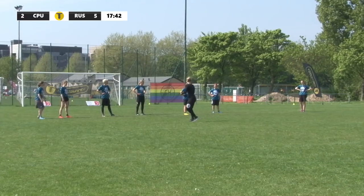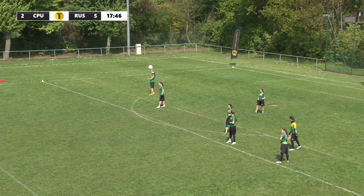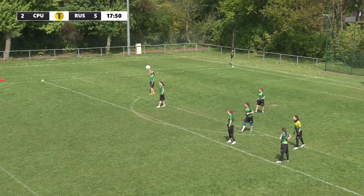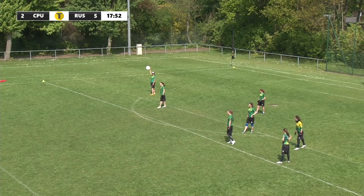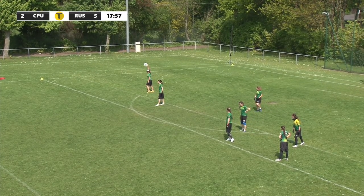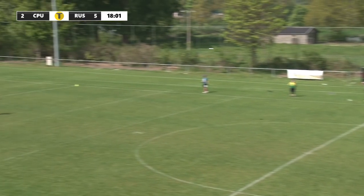Copenhagen talking through some strategy. Bit of rotation in the lines. Lemongrass ready to pull. Some final little adjustments being made by both teams. So ready to get this point going again. It's another good pull actually.